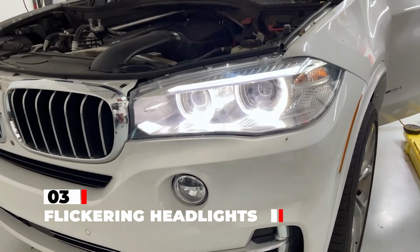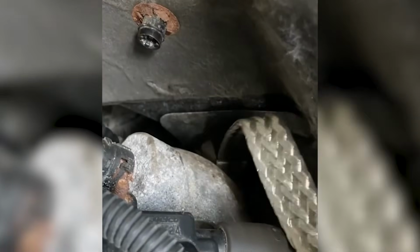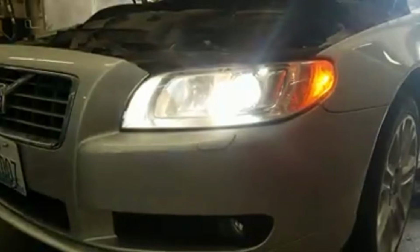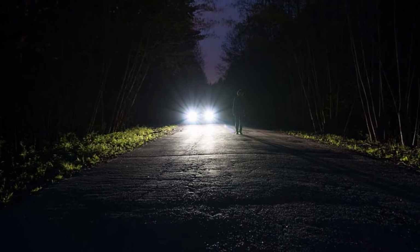The third bad engine ground strap symptom is flickering headlights. Inconsistent power delivery caused by a faulty ground strap can lead to fluctuations in the voltage supplied to your headlights. This flickering happens because a weak ground connection disrupts the flow of electrical current, causing voltage fluctuations that affect the brightness of the headlights. Not only does inconsistent power reduce visibility on the road, but it can also strain the headlight components, leading to premature failure.